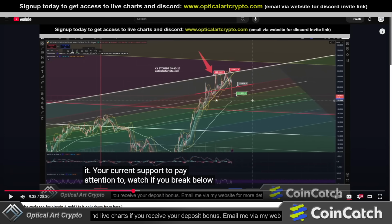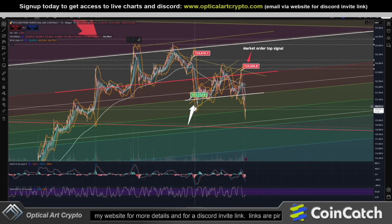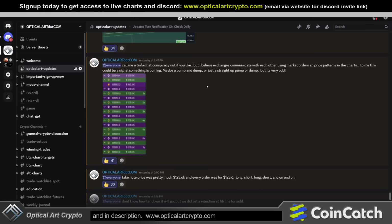I was showing you this was your key support level, this green line here. This is your current support to pay attention to, right here, 121,271. You can see we did come down. We did drop below it, down to around 120,500, but take note that this was pretty much support all through here. And once we broke it, that is now going to be your resistance. I will give you key levels on multiple time frames, but I did want to show you what I found and what gave me kind of a clue that maybe this was exchanges giving other exchanges a signal that, hey, this is a topping point. Anyways, I'll cover this in a sec.